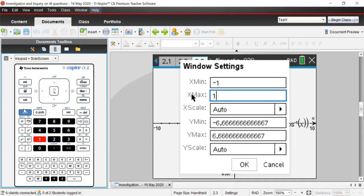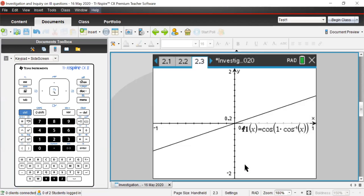X scale auto. In this case, it automatically helps me to even out the spacing between -1 to 1. You can change it if you want a scaling of, let's say, 0.5, for example. The Y value over here, I'll be a bit safer. I want to analyze the graph in full, so I'll put -2 to 2. Of course, if you want to put -1 to 1, it's fine with me as well.